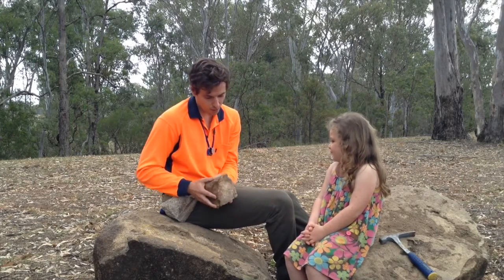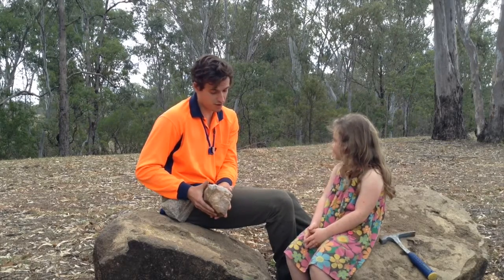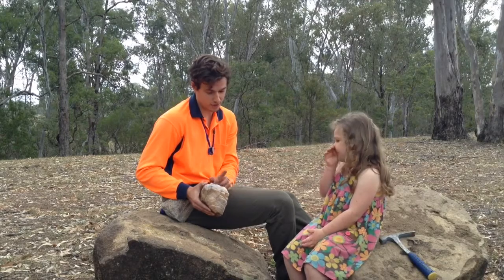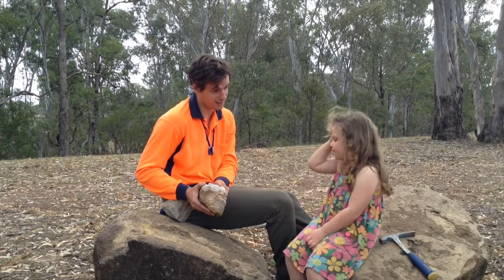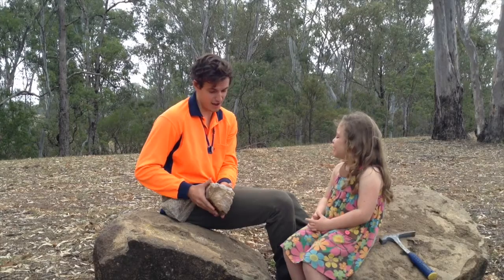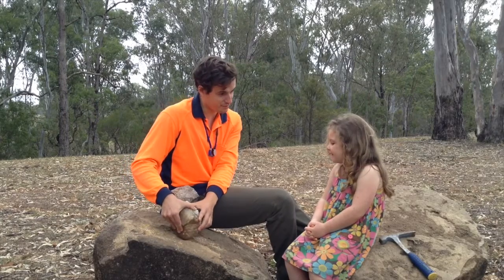So quartz is a very, very simple mineral. Did you know that quartz is the most common mineral in the whole earth? On the surface. So if you were to walk anywhere on the earth's surface, you're probably going to find quartz. We found a giant quartz up on the road there. Yeah, it's really common. And they form big blocks like this. And it's really hard, isn't it? You can hit it and it's not going to break apart.